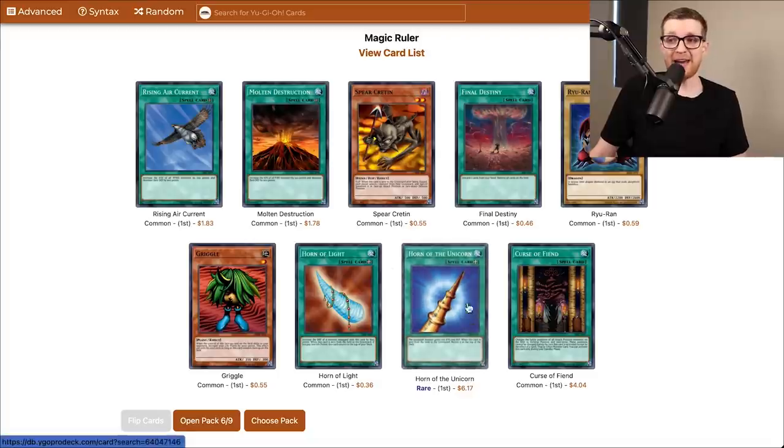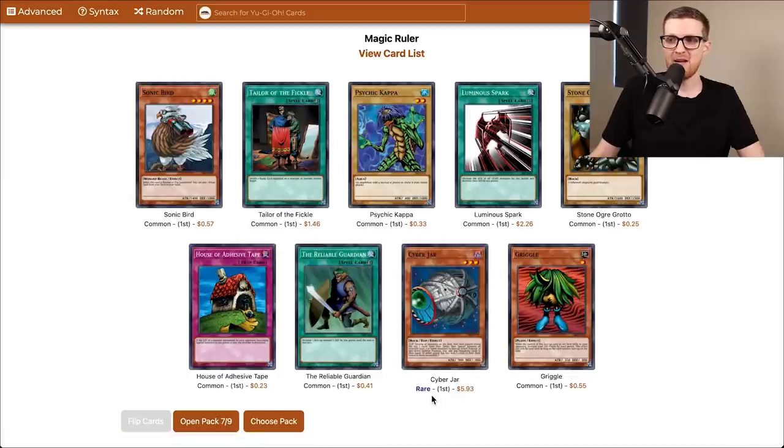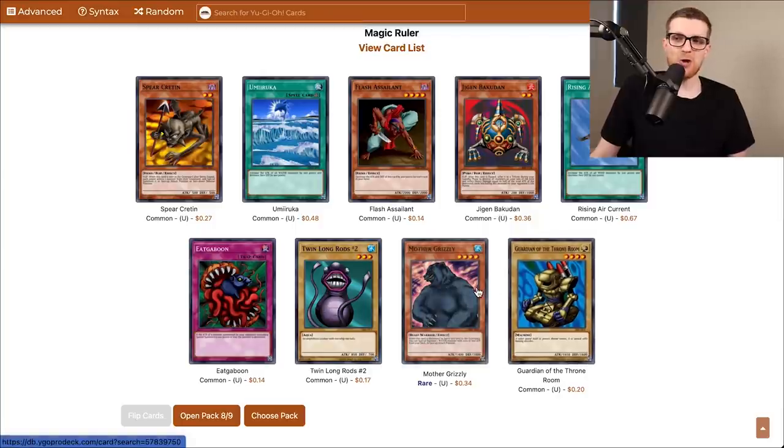Horn of the Unicorn's not bad either. This has the potential to go poorly, because it can actually get sent back to the top of our deck, but honestly, we'll take it. A second Cyber Jar? Wow, that's actually really strong, because this is another board wipe, and while it adds an element of chaos to the game, I'm super happy to see it. Mother Grizzly's not bad. It's another recruiter. We actually are playing Island Turtle, which I think is water, so if that's the case, getting to a 2K defender isn't terrible.